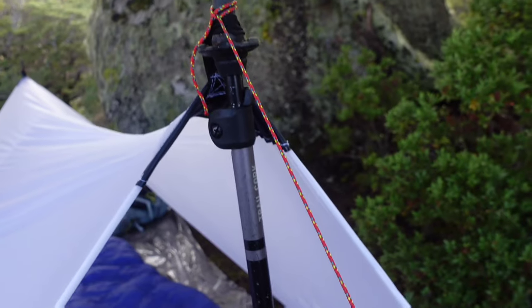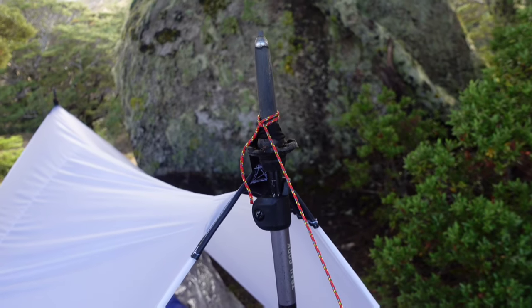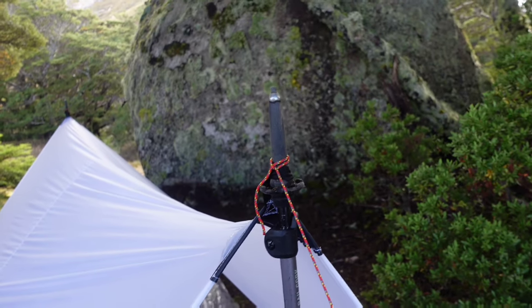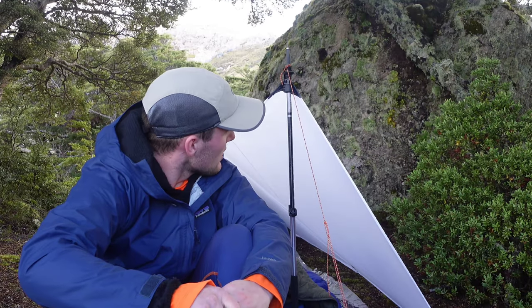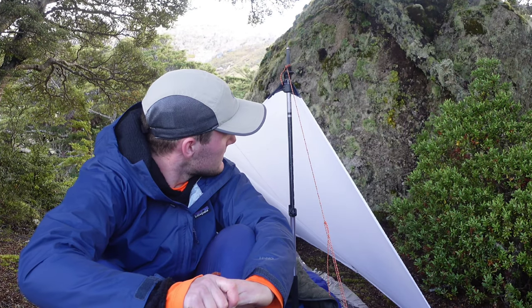I do have more guy lines. I've got it set up real low tonight. Depending on where the next setup is, I'm gonna set it up with the other guy lines so it sits a bit higher in the air. But yeah, good to try out all the setups. It'll mostly be set up in an A-frame, and that's kind of its intended purpose.